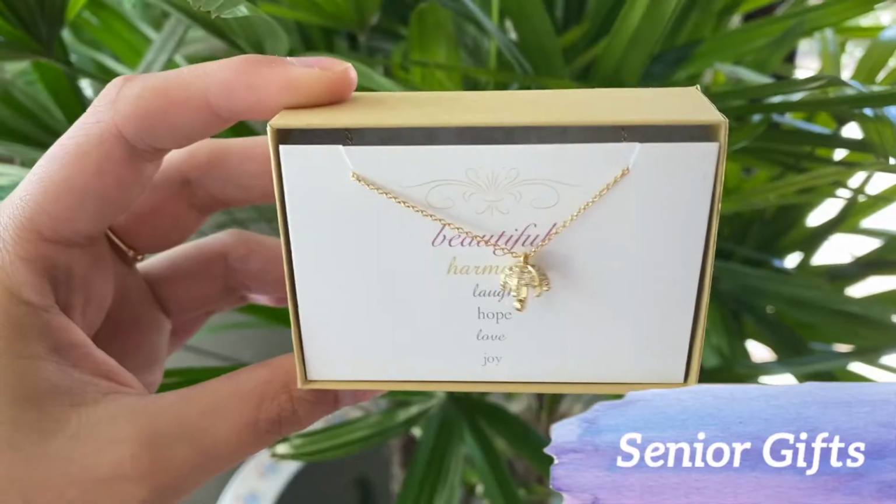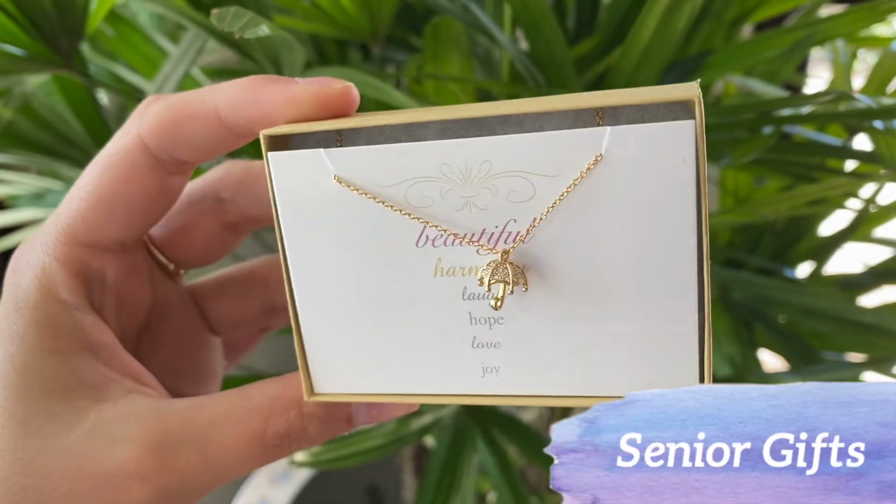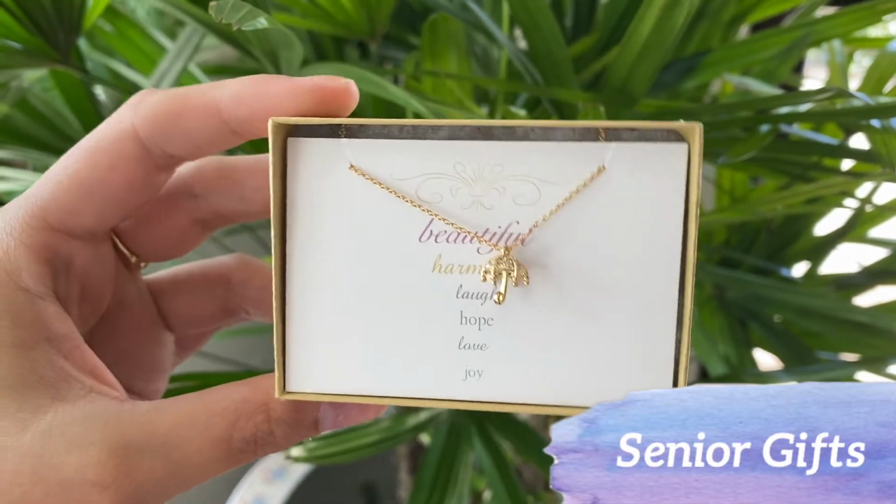Now the time has come to go over the actual gifts I got my students. So starting with my graduating seniors, I got them this little umbrella necklace. It's gold dipped sterling silver, so it should not tarnish and be all gross and green and cheap. So it wasn't too expensive, but it wasn't like a $5 necklace basically. I have it linked down below if you're interested, but the reason why I got this necklace is because the fall play that all 3 of my seniors did together was The Curious Savage.